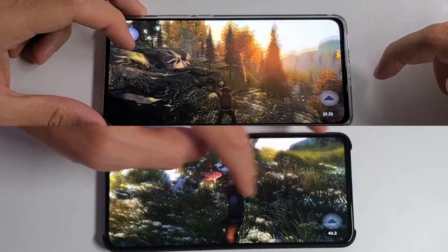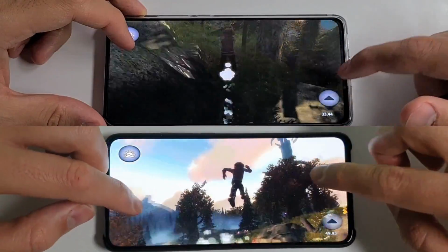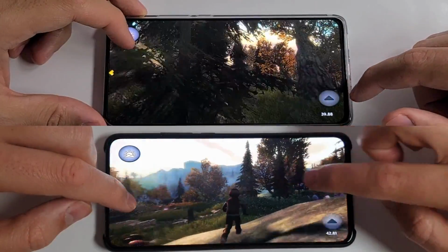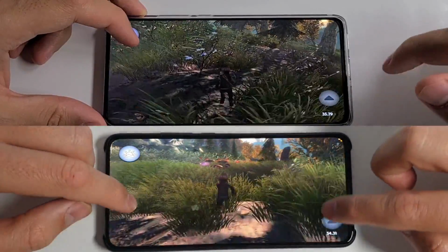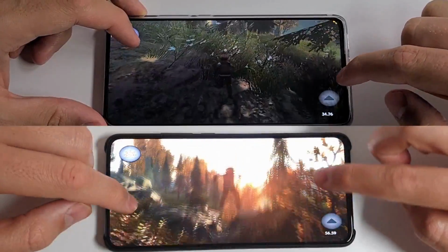Yes, this game right now is showing us that it is not on the level of the Snapdragon 865 Plus, but I didn't expect that, obviously. But it is close in gaming performance, it is close to the Snapdragon 855, Ninjas. Of course, overall, you should go with the Snapdragon 855 or 855 Plus, don't get me wrong. But it is very close, bro.